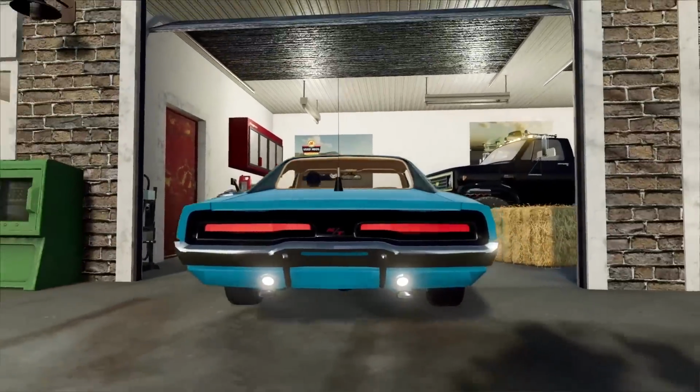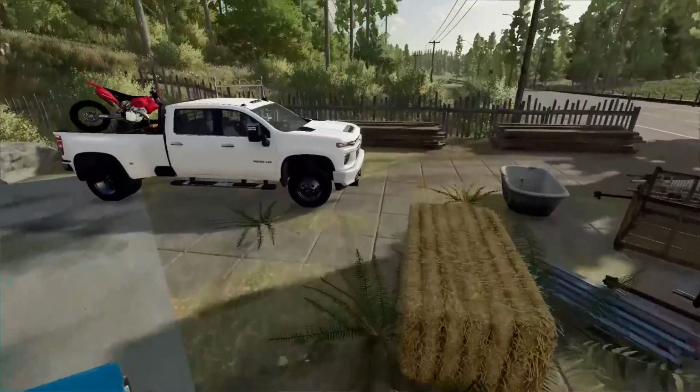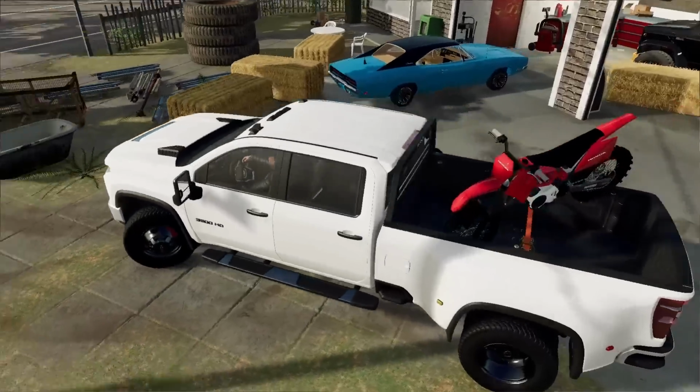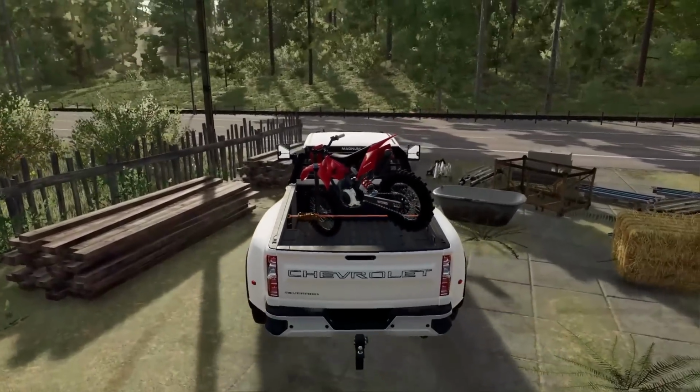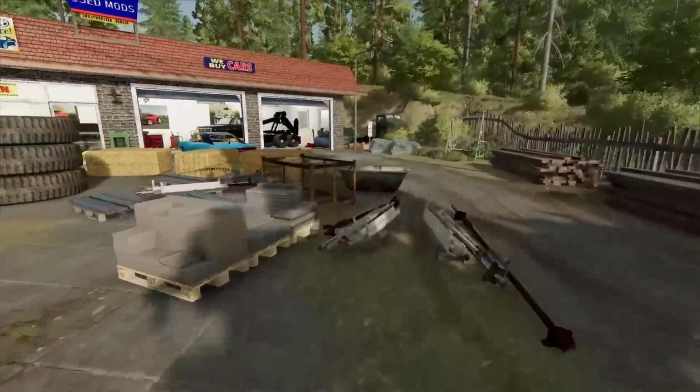Wow, this thing is a dime, but we got to be careful. Oh, don't hit the hay bale. Thing is in mint condition. We're going to back it out. We got to move the truck. It's just idling right now, getting some fuel pressure built up, some oil pressure. So that'll be good in a second, and then we'll be good to take the thing for a little spin.